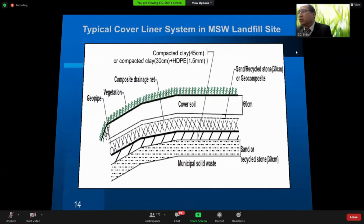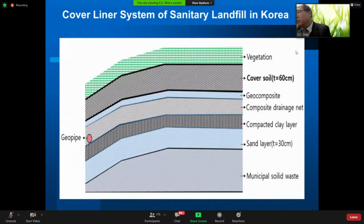So maybe we don't need to use the HDPE, and I think at the Seoul Metropolitan Landfill site we don't use HDPE there. As far as I know, in Japan they have LDPE, a little bit flexible geomembrane in the cover system, because a lot of settlement occurs from the decomposition of the garbage, MSW. So that's why they accommodate that. But here we use geocomposite, where possible.